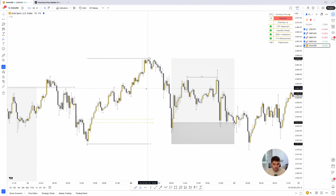So I ended up going long from this entry point here at the 75%, which landed very nicely on this imbalance. Remember what I said before, everybody. I don't enter these trades unless it's on the imbalance. So having that little gap in price there is extremely important to my strategy. That is the potential reaction point that I'm waiting for in price.